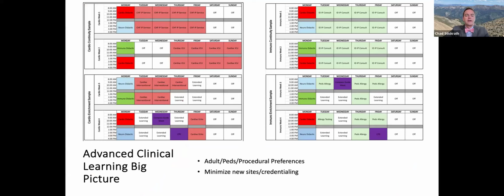So a schedule for a student might look something like this. This would be the first 4 weeks for this particular student. In this month, they are doing cardiovascular clinical experiences. In this example, they're with the congestive heart failure inpatient service for the first week, and then they're with the cardiac intensive care unit for week 2. Weeks 3 and 4 are their enrichment weeks, and so they do some cardiac interventional experiences and echo. They have some time for extended learning and might meet with some advisors, compass guides, etc.